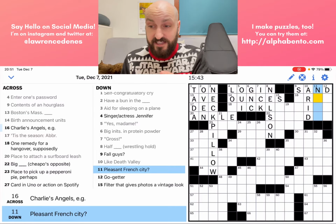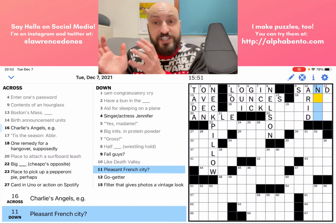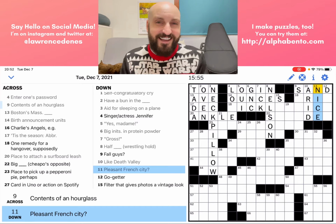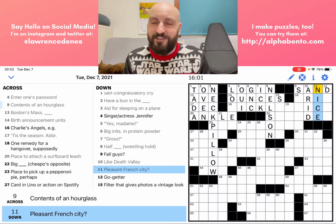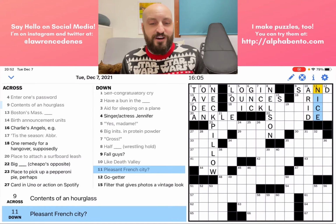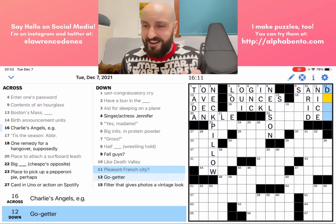Such as in this case, because the N starts here, I'm pretty sure I know what this is. A pleasant French city. A French city that sounds pleasant would be Nice, because it looks like it's spelled like nice, thus pleasant. So it's a play on words there, kind of like a dad joke thing. If you think about question mark clues as dad joke clues, that's probably a good way to think about it. But yeah, there you go.